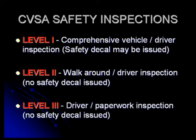The trooper is never going to do a level 1. He's not certified to do a level 1. But if he sees something falling off your truck, he's going to stop you, and as well as either give you a warning or a ticket, he's also going to do a walk-around. And that's where we're going to check your turn signals, brake lights, headlights, the stuff that you would do in a normal pre-check before you take a truck out on the highway. We will not crawl underneath it at that time, and you are not subject to getting a CVSA decal at that time. And then there's what we call a level 3, which is a driver paperwork inspection.